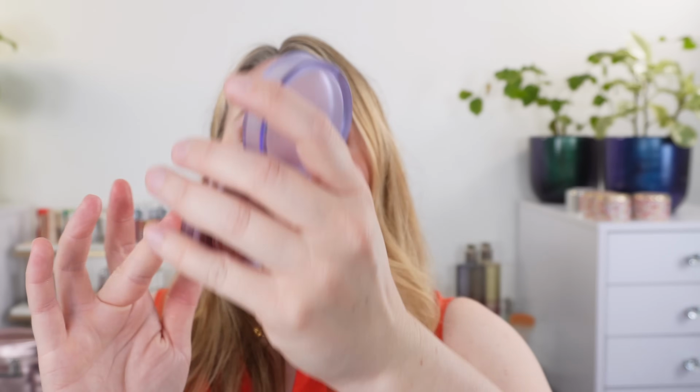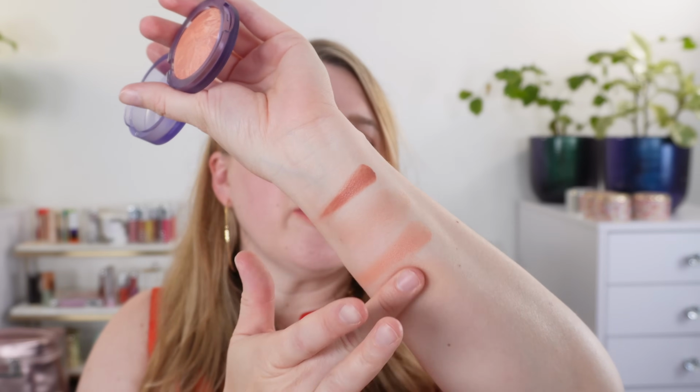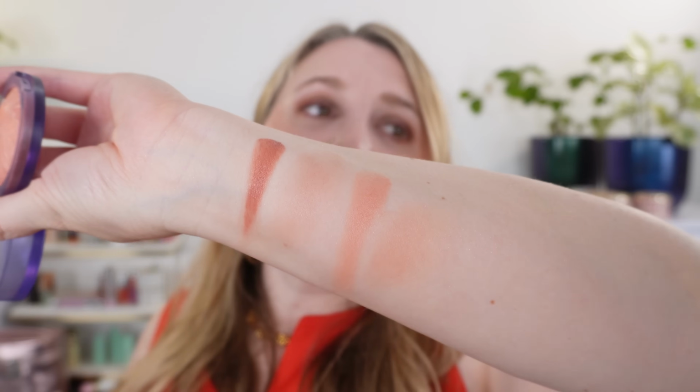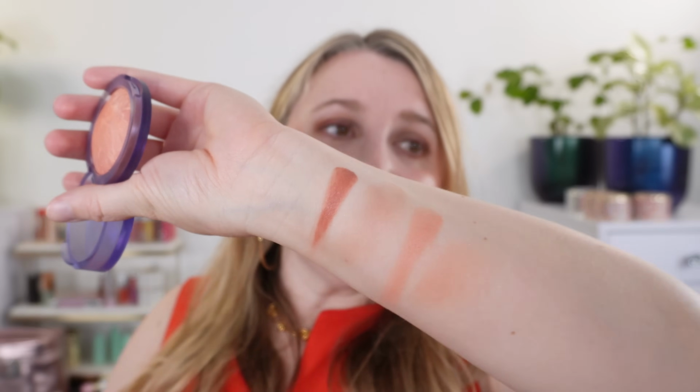And these are a nice, smooth, silky marble blush. They are similar to Laura Geller and some of those other big blushes that you've seen. These feel a little silkier than the Laura Geller to me, but I do really like them. And the main difference between these and the Laura Geller, because a lot of people have been asking, would be, I think, the shades.